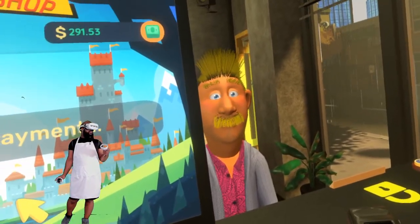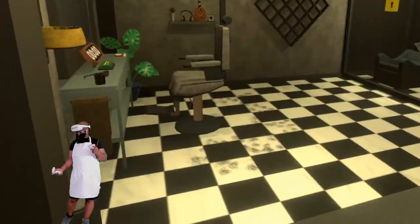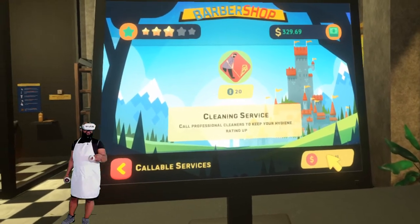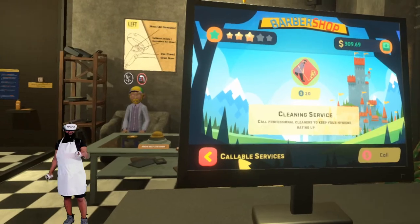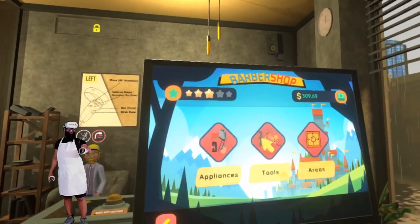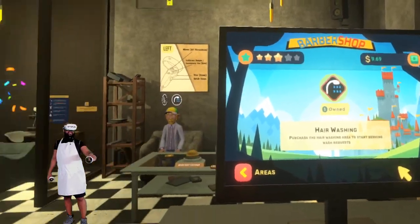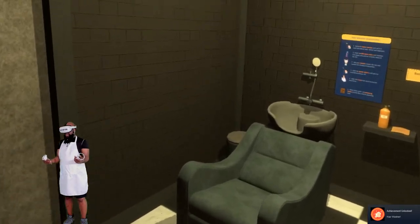How you like your hair, man? Yes, thank you so much. All right, let's get this place cleaned up. And while they're doing that, we finally have enough for our hair washing area. Look at our shampoo. Oh, these chairs look comfy.